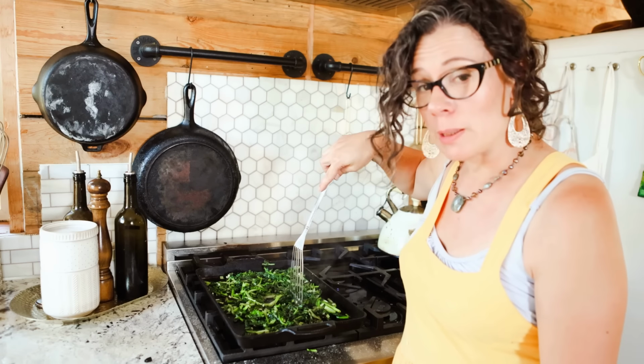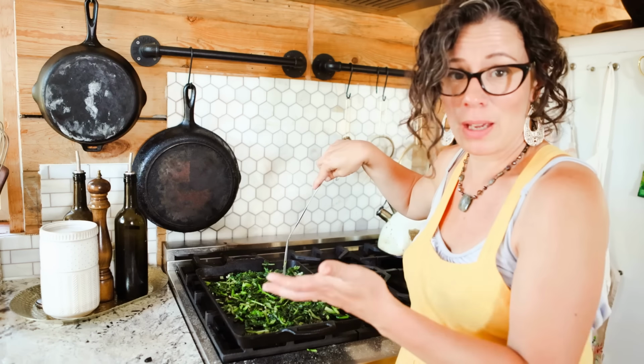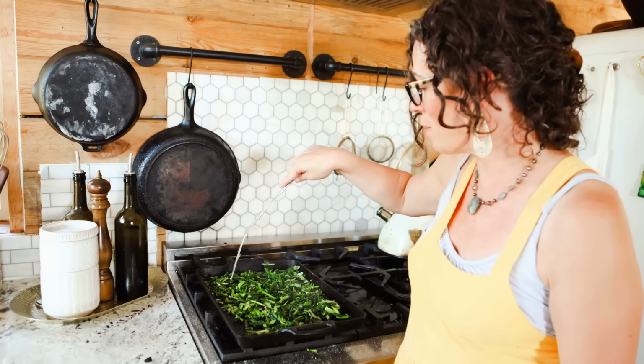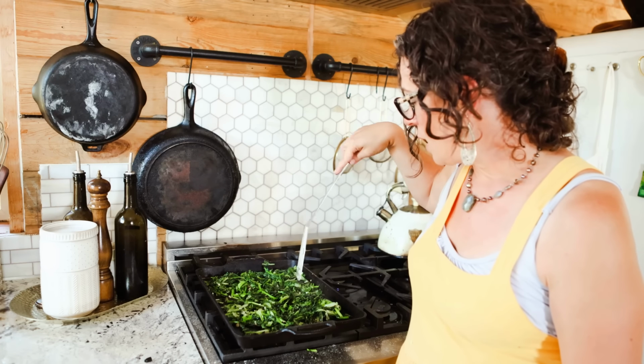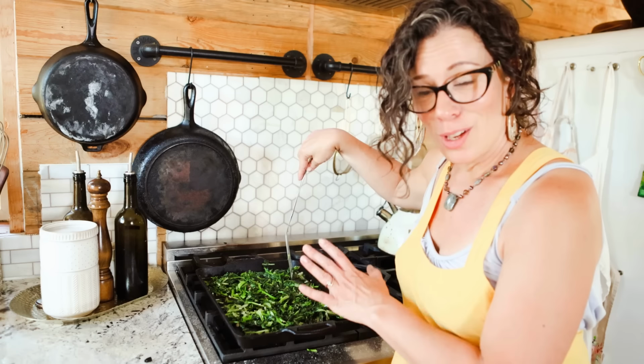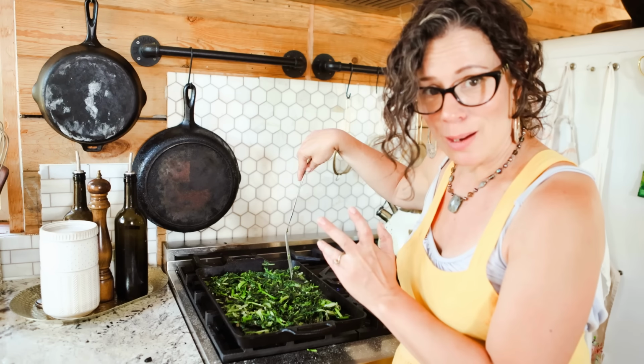So this is gonna sit here for when people come in, and it'll be warm because it's cast iron, it'll keep it warm for a while. And it's all done. Now, after it's served, we will sprinkle it with some of that lime juice.